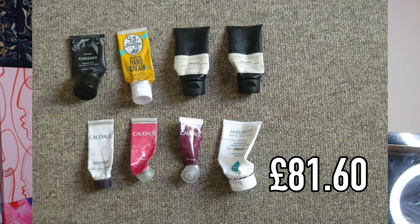And the total for my hand creams comes to £81.60. Which is quite a lot for hand cream alone. And the last category, hair care. I have a lot of stuff here. Let's start with the shampoos.